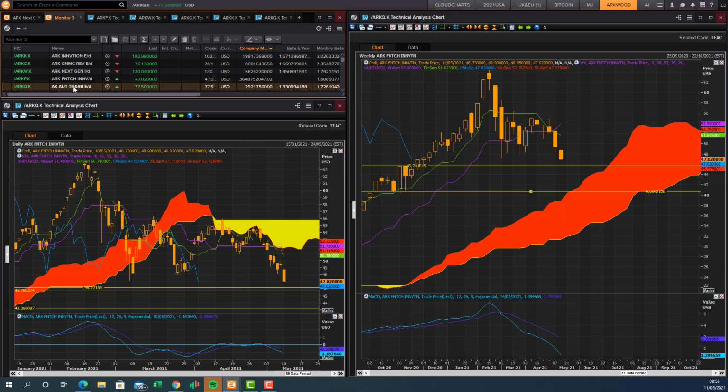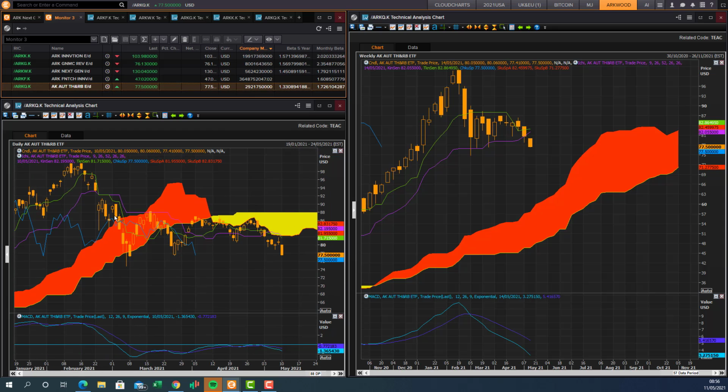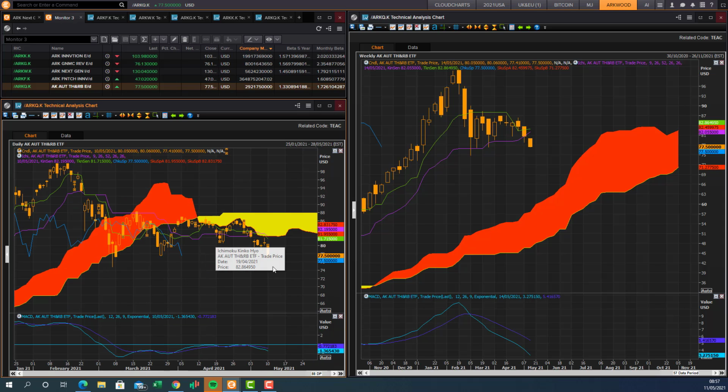The other one is ARKQ, autonomous vehicle one here. Tesla is one of the largest holdings in this fund. So we can see we also had a sell signal, cloud chart sell signal up above here at 92.90. Slice through the cloud, try to rebound from the bottom in the cloud. There was a short-term swing trade back up to that level there, as well as another short sell here, and then a couple of short opportunities here. We're trading below the cloud, that's bearish, so be aware of that.